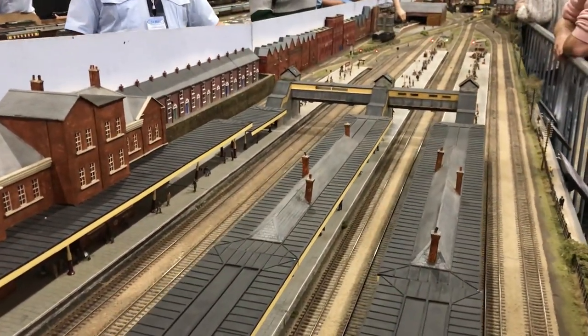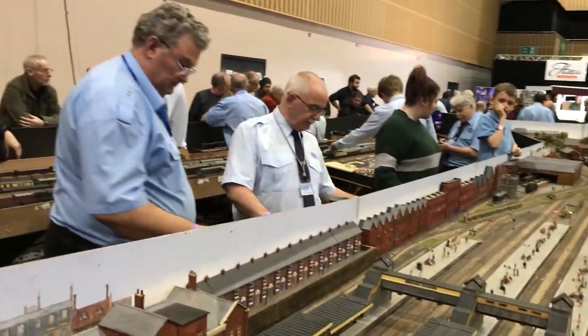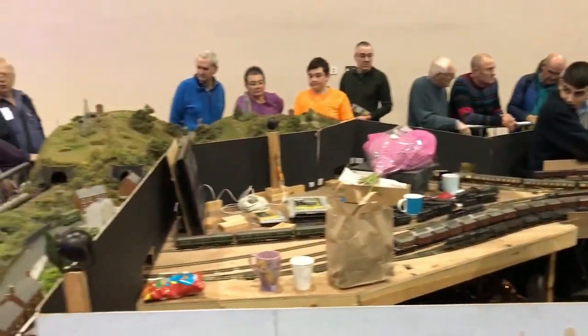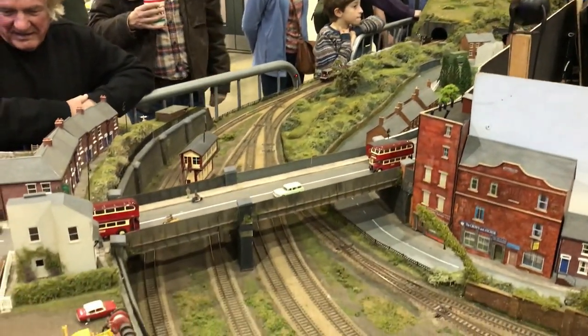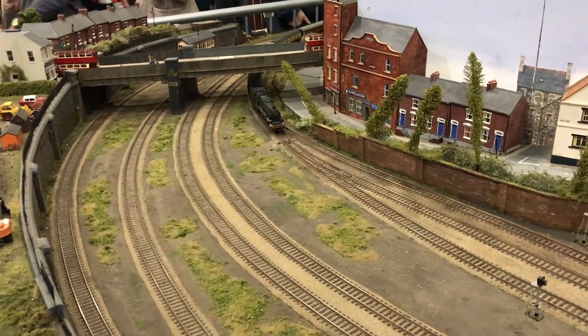It features mainly BR Midlands locomotives, with visiting stock from the eastern and western regions. Dorehill has been built to 00 gauge standard and is analogue controlled, using 6 control panels and 12 operators. It is normally housed at the Soar Valley Model Railway Club's club room.